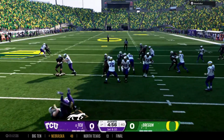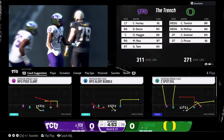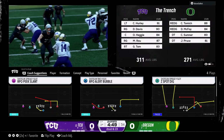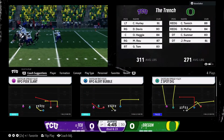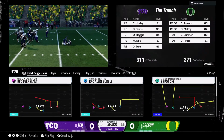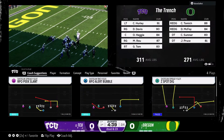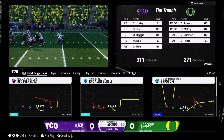Out of the shotgun, he'll hand it off. Slams right into a wall. They got him for a loss. Well, the play is just blown up by the big fella in the middle, Kirk, showing some quickness for his size. Yeah, we know about his power, but how about his ability to penetrate there? And that's the quickest way to blow up a run game, is that interior penetration. If you're able to break through the middle of that offensive line, then you can create a lot of havoc in the middle.